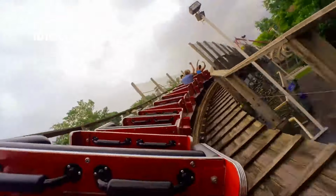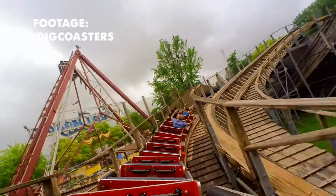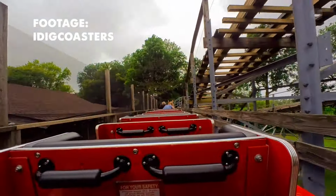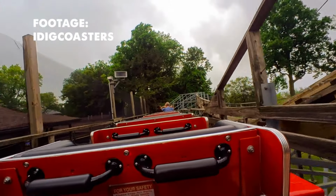We did a couple of laps to make sure, but Ravine Flyer II shocked me. I wasn't prepared or expecting a ride this intense. It really handed us our asses in the best possible way. It's a true standout coaster.